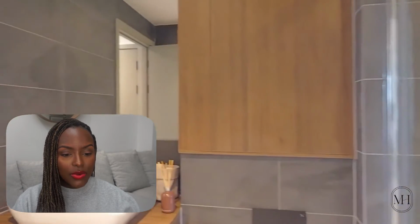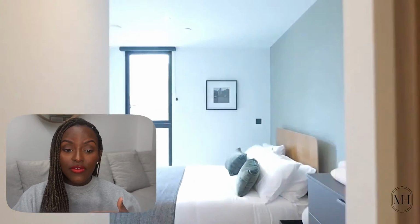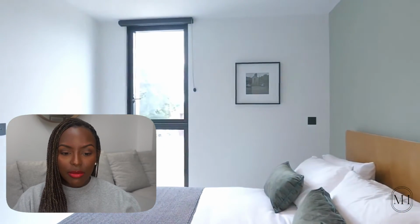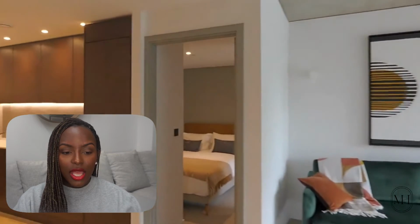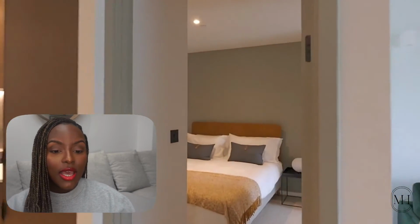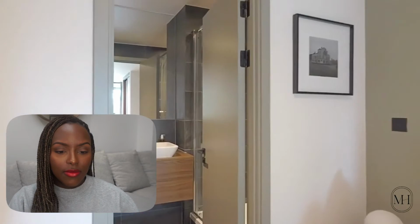So it's a walk-in shower in this one. It has both access from the living space and also into the second bedroom. That's a nice size bedroom. Now let's take a tour into the master bedroom, what one would call. This is the one that has the ensuite.